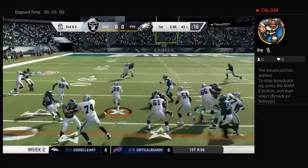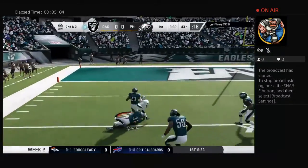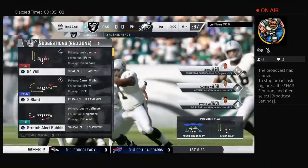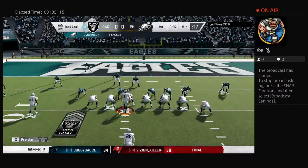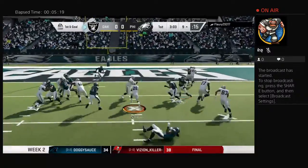On second down, Jacobs. He's got the first down here inside the 30. And finally down at the 9-yard line. And he is finally taken down, but not before he gets it to the Eagles' 9. The chain gang hustling to catch up. Here's first and goal from just inside the 10. Here's Jacobs.